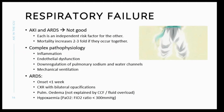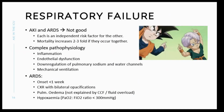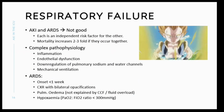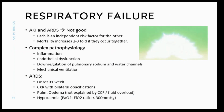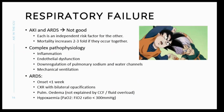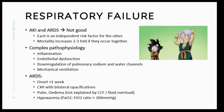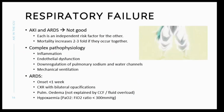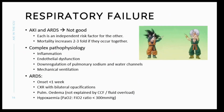There's a complex pathophysiology, again involving inflammation and endothelial dysfunction, as well as downregulation of pulmonary sodium and water channels, and then also the damage that we cause as doctors with our mechanical ventilation. We had a talk by Prof the other day that I was sad to have to leave. But yeah, just thinking about how all of these fit together in the complex pathophysiology. To define acute respiratory distress syndrome, the patient has an onset of this problem less than a week, a chest X-ray showing bilateral opacifications, pulmonary edema that is not better explained by cardiac failure or fluid overload, and then hypoxemia. And I think we're all quite well versed with this from COVID days with the PF ratio.